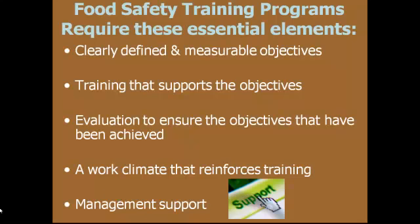The training should support the objectives. So, for example, if you want your employee to be able to explain hand washing and also practice hand washing, you should have training about hand washing. You shouldn't just assume that they know it. So they should connect together. And then obviously after you've trained them, you should have some type of evaluation that will make sure that they have met the criteria of the objective.